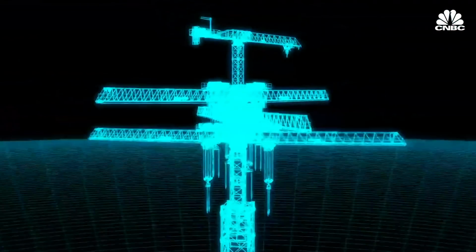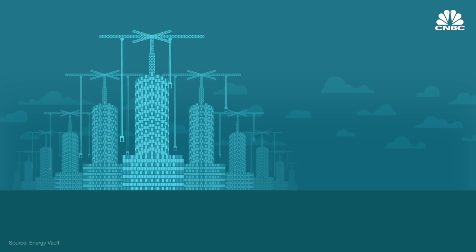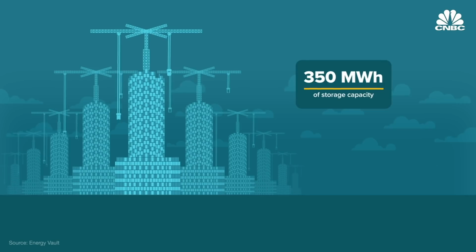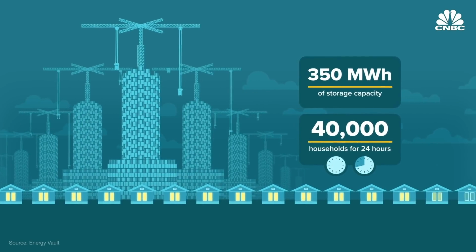This system is sized for utility-scale operation. The company says a standard installation could include 20 towers, providing a total of 350 megawatt hours of storage capacity, enough to power around 40,000 homes for 24 hours.